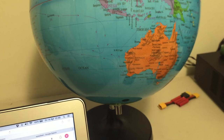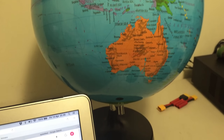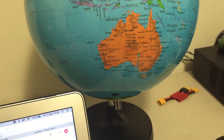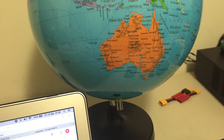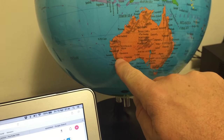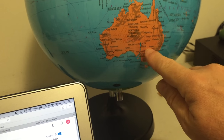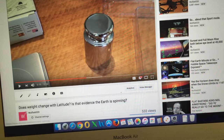So what I did today is I took the weight on board an aircraft, and I was very fortunate that I had a commercial flight from Perth to Sydney, and it was very smooth, and we had a very strong tailwind at the same time. We were actually moving along at faster than 600 miles per hour ground speed. So when we combine the speed of the rotation of the Earth with that extra 600 miles per hour, we were moving east at a faster rate than if we were at the equator. So let's have a look at what we've got so far.